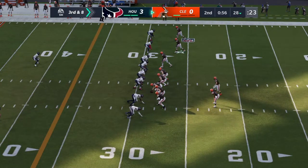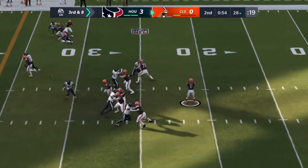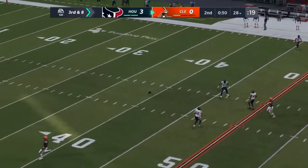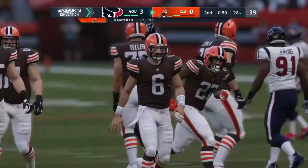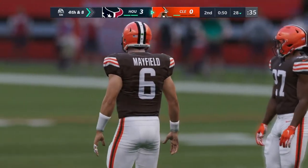Looks like we've got a dime set here defensively. 6 DBs in the game. Working out of the gun, Mayfield. And the throw there going to be incomplete. The passing game not in sync here early. And now it's 4th down.